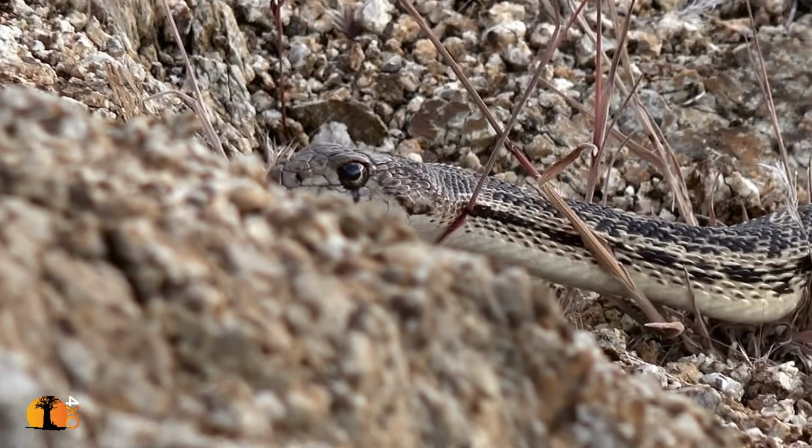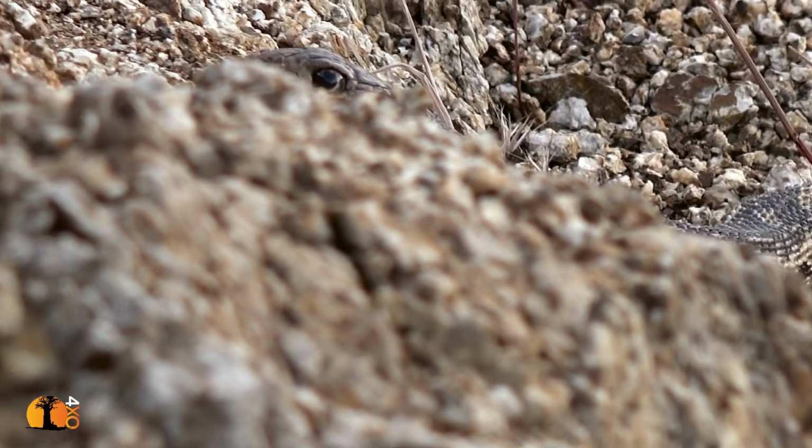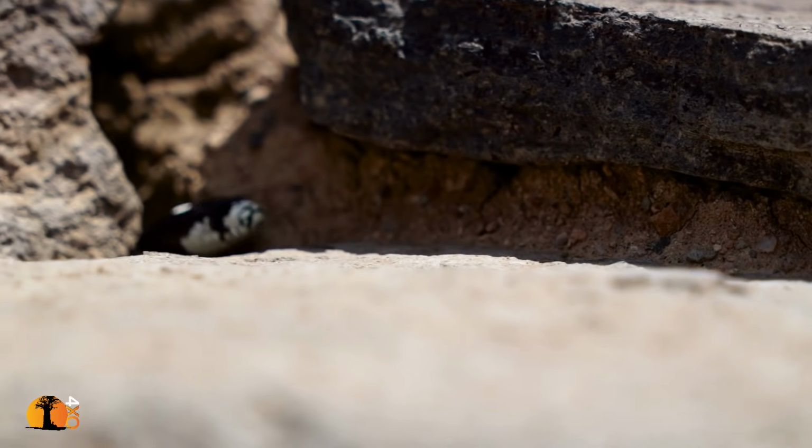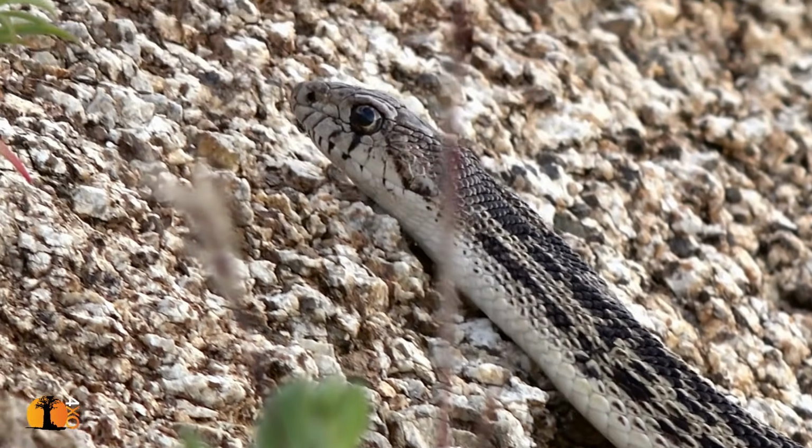Last year, second night camp, California kingsnake, right there. So if I had to answer the question, which continent has more snakes? I'm sorry, it has to be North America.